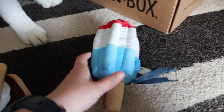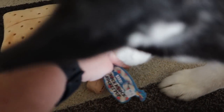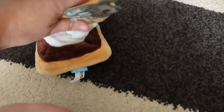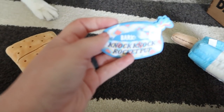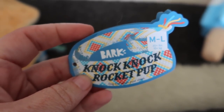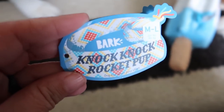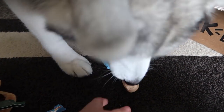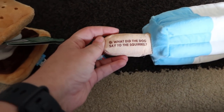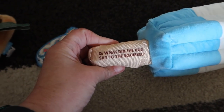That's so cute. If you guys didn't know this as well, these toys, let me see if I can show here. Well, let me take this one since she's got that one. Oh, here, look, she pulled the tag off for me. So you can see this is a medium to large size toy for the medium and large boxes. These toys are all actually made by BarkBox. So they're all custom, and that's why you won't ever get two boxes that are the same, because, oh, look, it's even got a joke on it. Wait, does that mean there's a toy inside this toy?